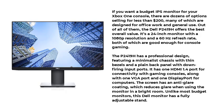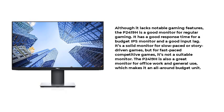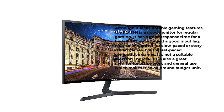Unlike most budget monitors, this Dell monitor has a fully adjustable stand. Although it lacks notable gaming features, the P2419H is a good monitor for regular gaming. It has a good response time for a budget IPS monitor and a good input lag. It's a solid monitor for slow-paced or story-driven games, but for fast-paced competitive games, it's not a suitable monitor. The P2419H is also a great monitor for office work and general use, which makes it an all-around budget unit.